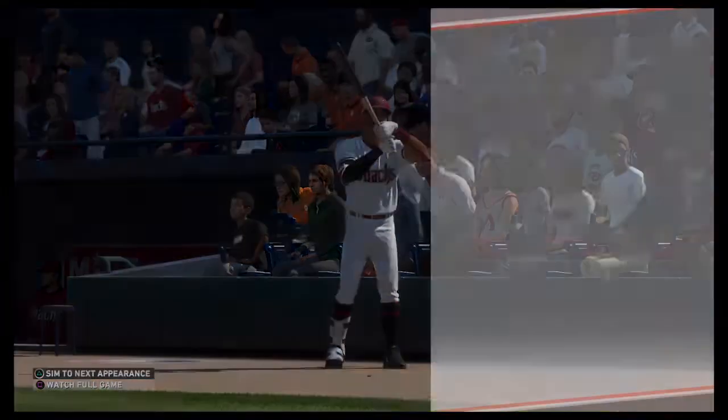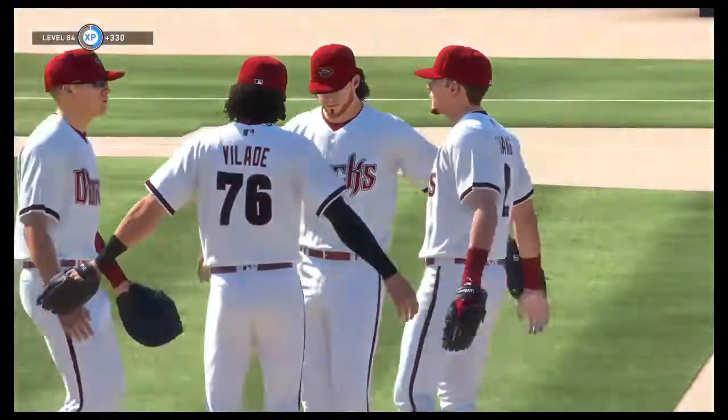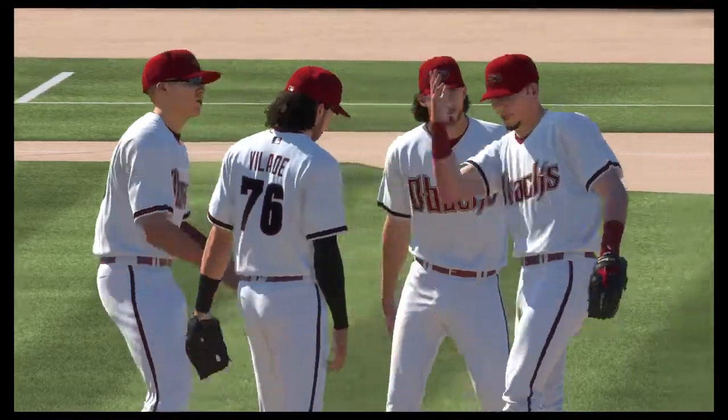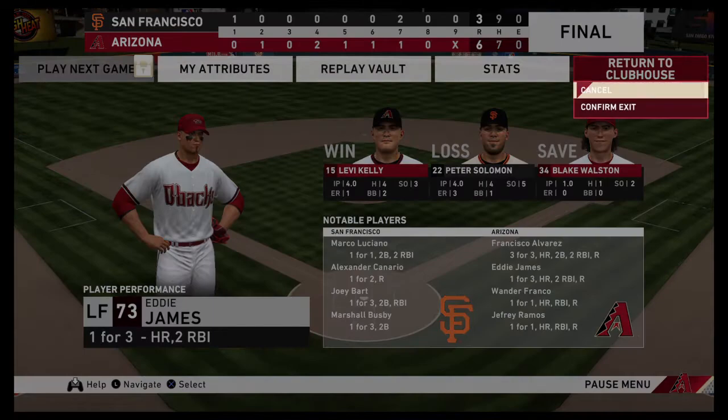Bo Naylor is going to grab a bat here as he looks to try to. Well, this one had its moments of drama and excitement. In the end, these guys came away with the victory and look on to the next one. 6-3, the final score today. The Arizona Diamondbacks.